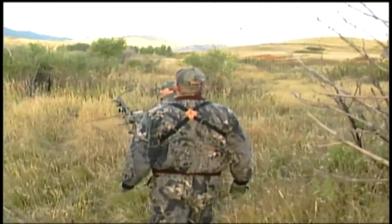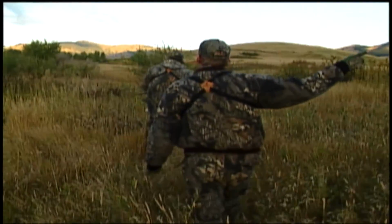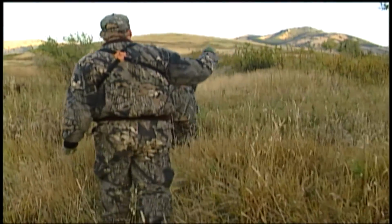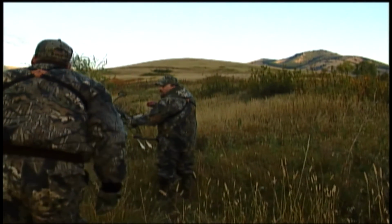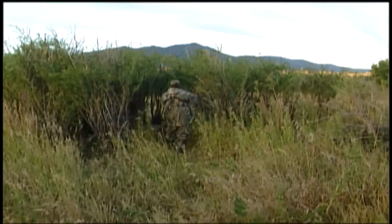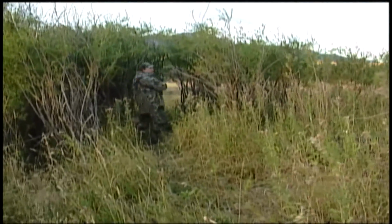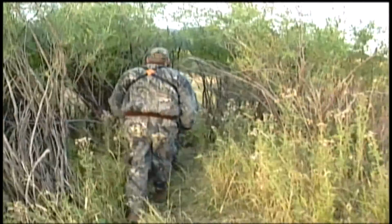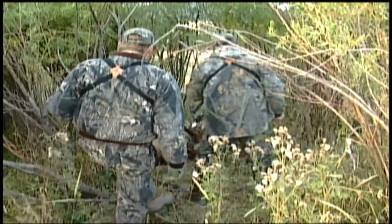Right inside the line. Yeah, I know this is one because right up there on that end of that drainage, which is where we shot, and we come across that flag. Hey. He's done. Woo! Yeah! What a bull! Woo!